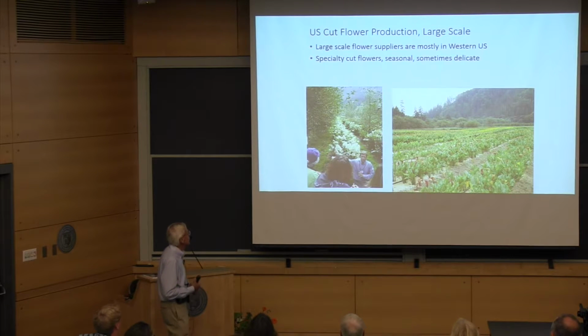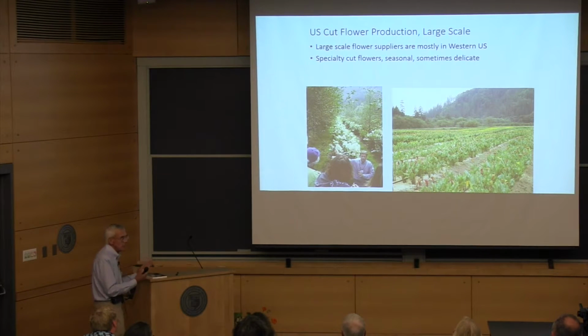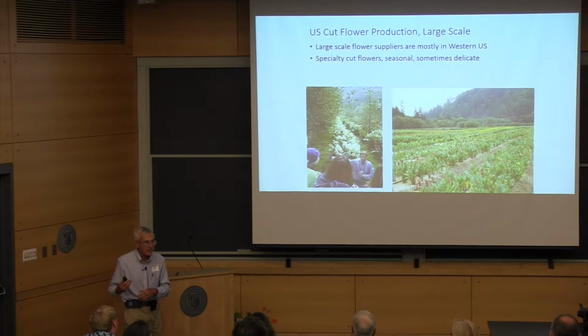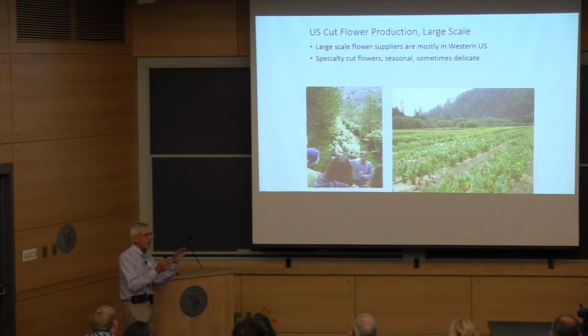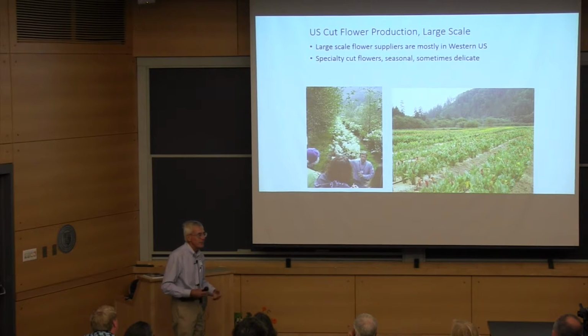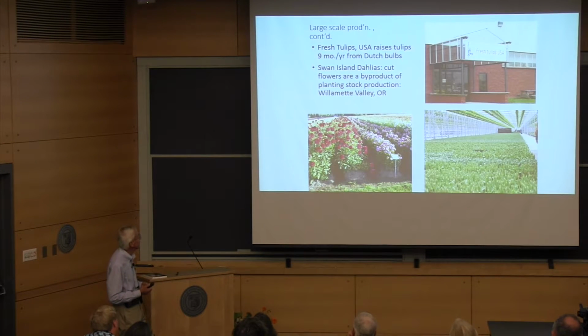large scale production of flowers still is primarily in the western United States. Back 100 years ago, it was Long Island, New York, Pennsylvania, New Jersey, etc. And then it migrated out west because it's easier to grow stuff out there. Now it's in specialized places where the climate is ideal, so that for things like hydrangea, you have these cool mornings in Oregon. Every morning is cool and cloudy, and hydrangea loves that. It grows fantastically. Or the calla lilies on the right also seem to like that kind of climate.